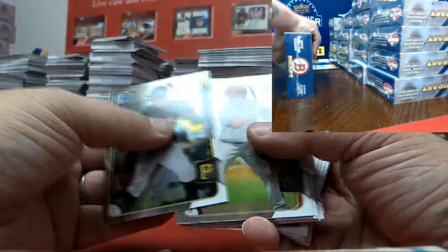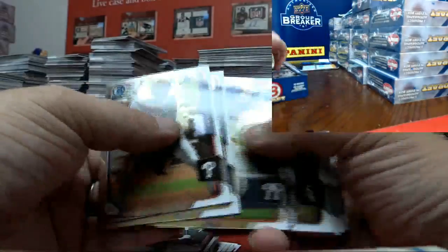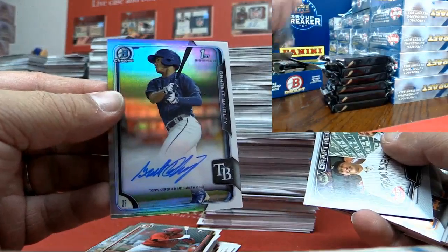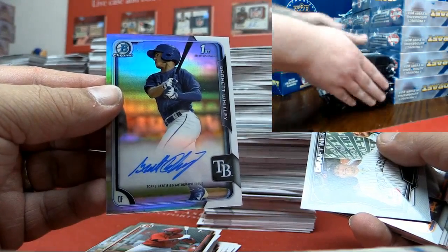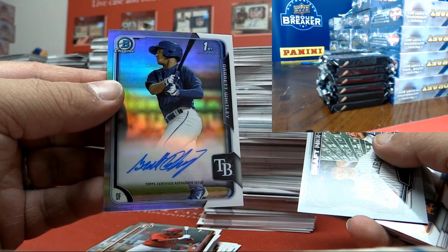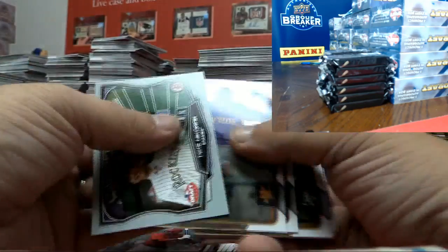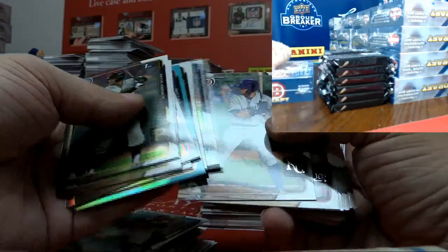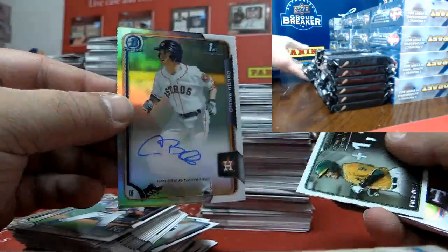Blue, Ryan Mountcastle, no ink. Auto, refractor autograph, Garrett Whitley. Refractor auto, Garrett Whitley. Garrett Whitley, refractor auto. I think that's our first one of him. Refractor autograph, Connor Biggio. First one of him.